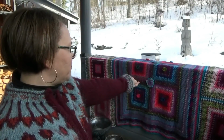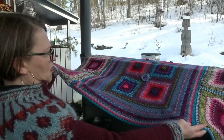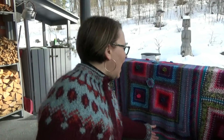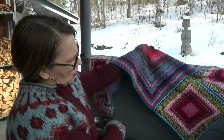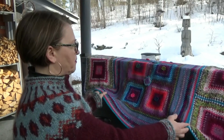And WIPs. That's my first WIP. It is a granny square blanket, which I started maybe in 2014, I think. It's a graduation present for my goddaughter. I have finished all the pieces. Now I need to block it, and then I still might go roundabout, maybe a couple more times. I have used leftovers and half skeins and some full skeins of fingering weight sock yarn. So that's the WIP.